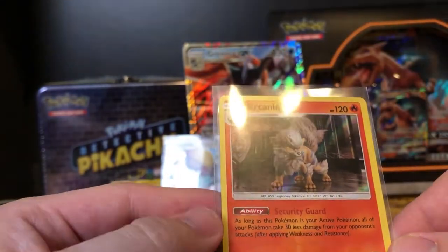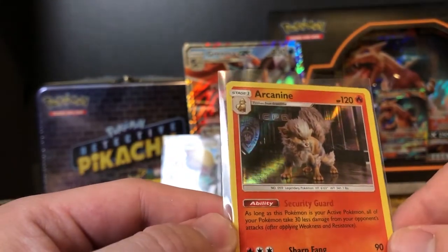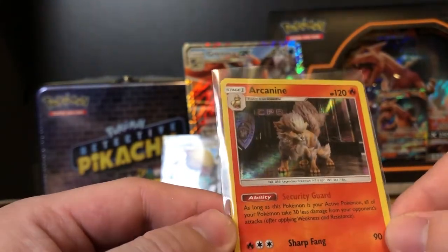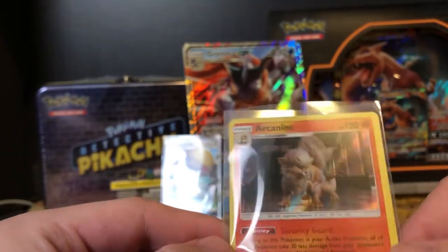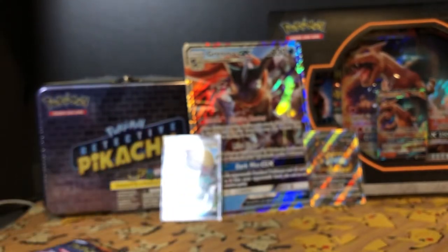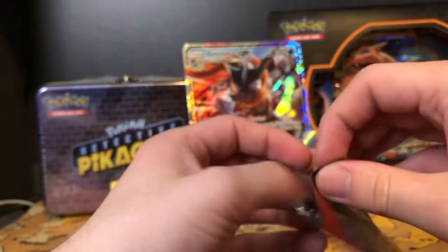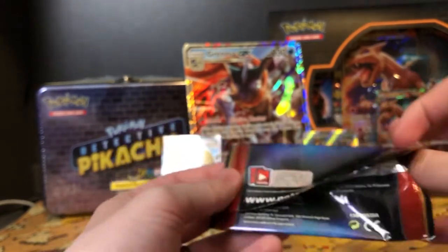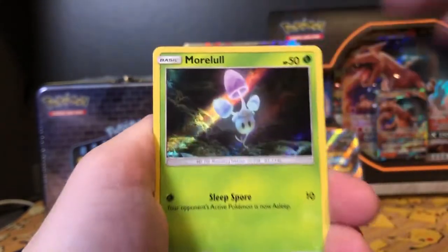As long as this Pokemon is your active Pokemon, whoa, all of your Pokemon take 30 less damage from your opponent's attacks. But he has to be active, so that's still pretty cool. I guess if they're bench sniping, they take 30 less? It's kind of weird, but I kind of like how thin these packs feel. Maybe it's quality over quantity, you know?